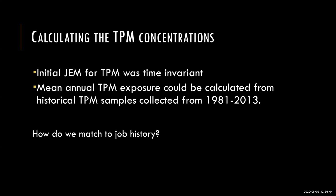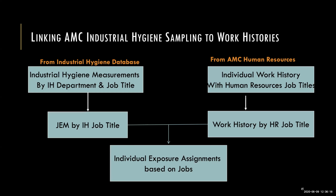For our initial GEM, we calculated a mean for each unique combination of facility, department, and job title. We did this for every job we knew about, which was every job that had a TPM sample. Next, we combined this GEM with the job history data. Following the familiar diagram, we went to combine our unique jobs on the IH database side, on the left here, with our job history information, which we'd gotten from AMC human resources databases. It was a huge fail. The jobs on the IH side were not standardized to the jobs in the HR database. The HR database had different codes in the job titles and sometimes had inadequate data to match, different types of abbreviations, etc. So we decided to group job titles into distinct exposure groups in order to match to HR.